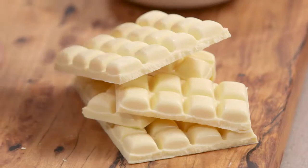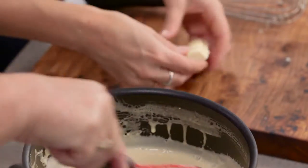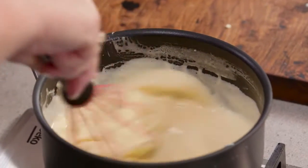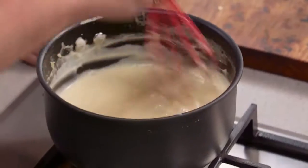Speaking of which, could you please break in some chocolate? So we've got the richness of the egg yolks and the chocolate here, and we've got the insurance policy of the corn flour. So that goes in. Once it starts to thicken up, we're just going to cool it down to room temperature, and then chill until it's completely cold. Yep, and then we can assemble.